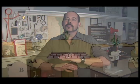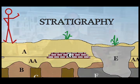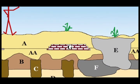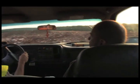In the places where people are living, the stuff that we leave behind in our everyday life builds up over time. We call that stratigraphy. And as archaeologists excavate that, it's like peeling back the layers of an onion. The further down you go, the further back in time we are. Where's the trash pile at now? Okay, down where he's working, yeah? Fantastic.